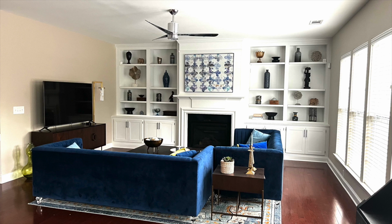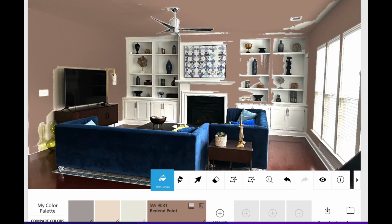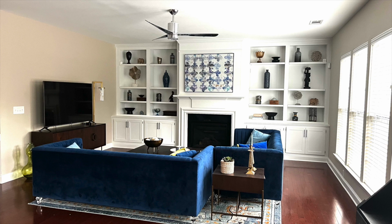But I did play around with the Sherwin-Williams tool online and decided to put this in my living room. This is my living room as it is currently. This is what it would look like. Now, I didn't do a super neat job. I just slapped it on the walls. It also put on the ceiling. But anyway, you get the point of what it would look like if I were to paint my current living room Red End Point.